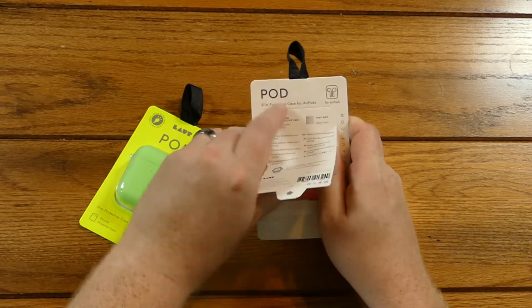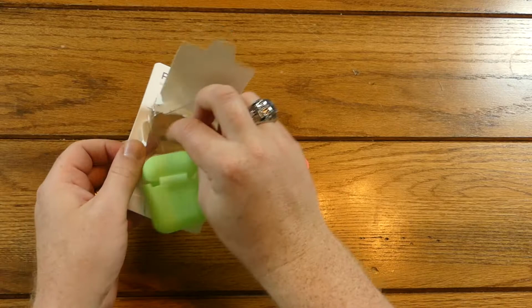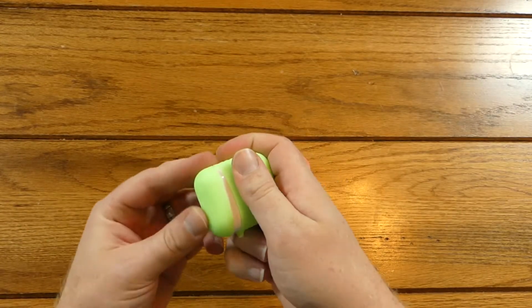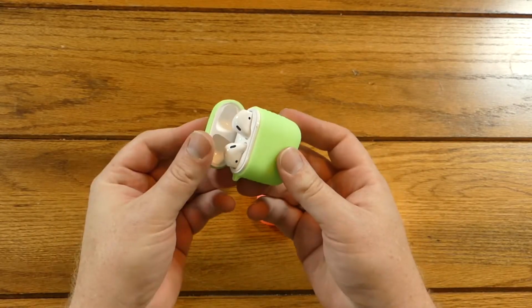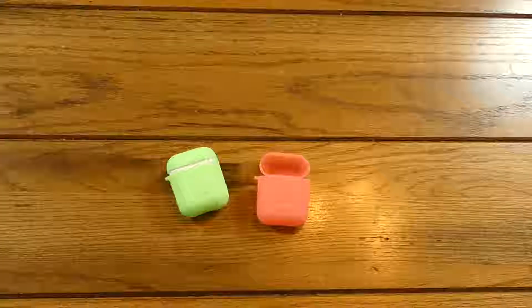The next gadget we're checking out is 2 AirPod cases from the German company Laut. They do make a lot of cool smartphone accessories, but this particular case is for your AirPods. We have 2 colors to check out, a pink and a glow-in-the-dark green. And these are really cool, very inexpensive as well.